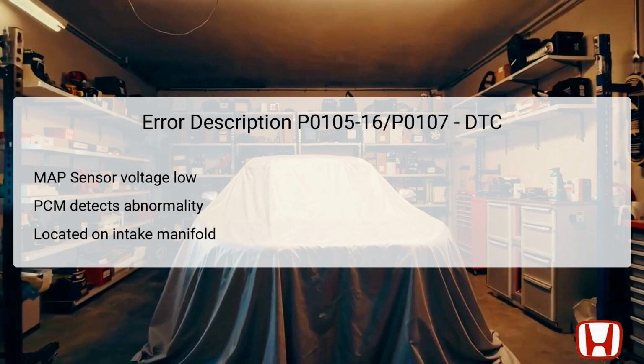The MAP sensor is a critical component located directly on the engine's intake manifold, usually showcasing a 3-pin connector. It measures the pressure or vacuum in the intake manifold and sends vital data back to the PCM. If the MAP sensor is malfunctioning, or if there is an issue in its circuit, it can upset the balance of air and fuel entering the engine, affecting performance, efficiency, and emissions.